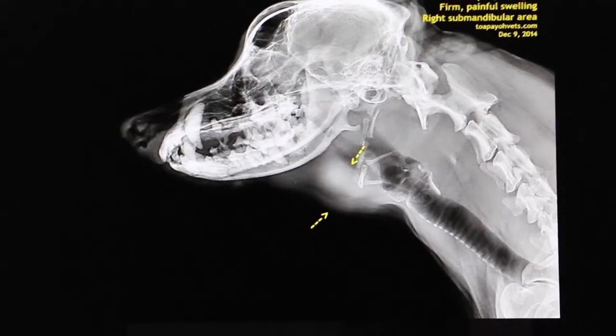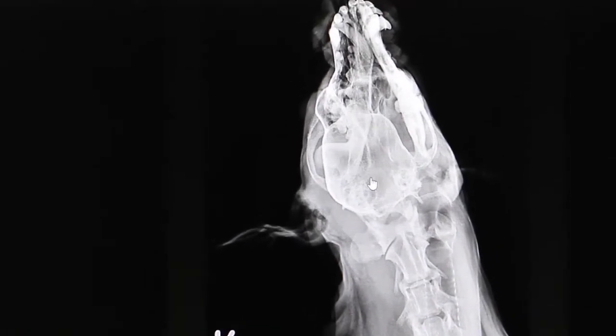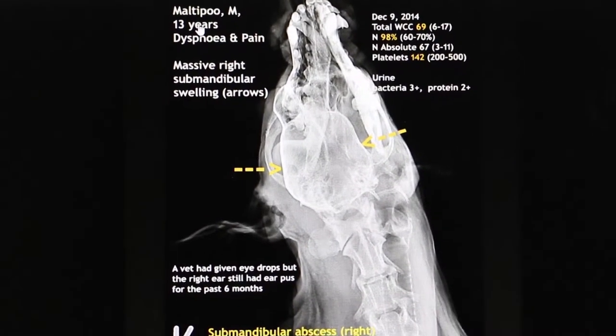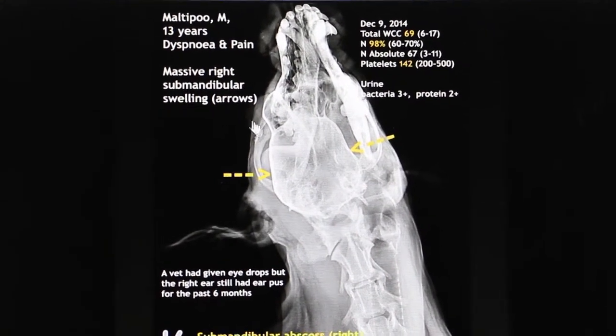Now we do a ventral dorsal view, you can see this is the right side, and definitely you can see this is the right submandibular area, and this looks very much like abscess. It's spread across the throat, and of course it grows upwards and obstructs the flow of air. This is the trachea, the windpipe. It blocks the windpipe. So this is a 14-year-old dog with pain, dizziness, difficulty in breathing and a painful, massive submandibular swelling.